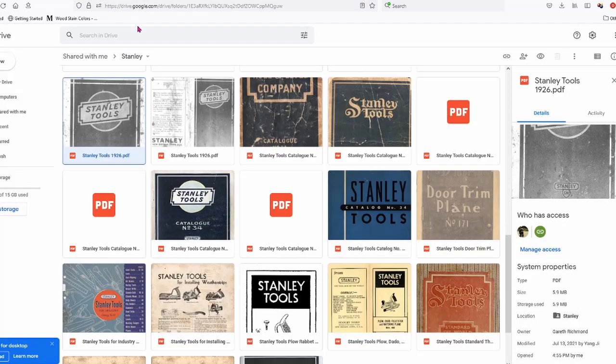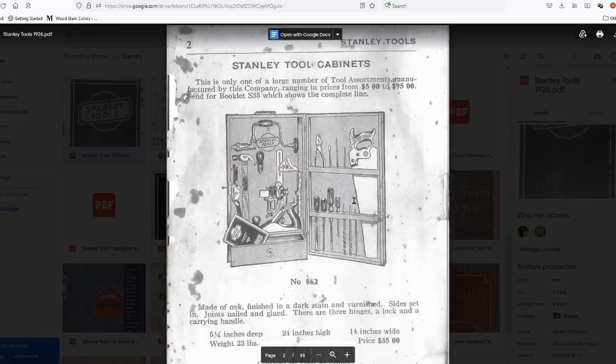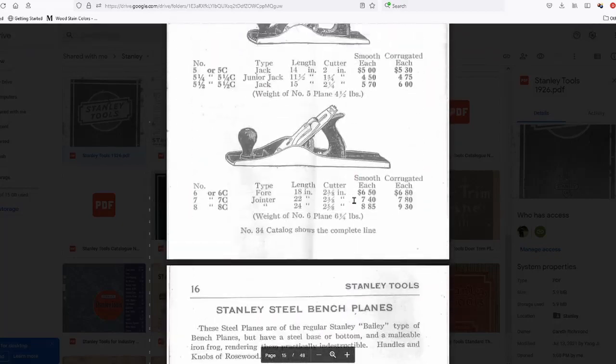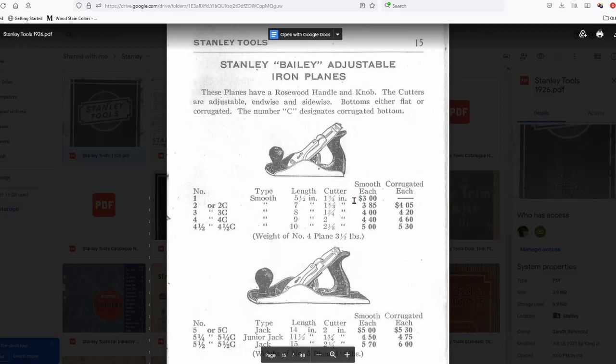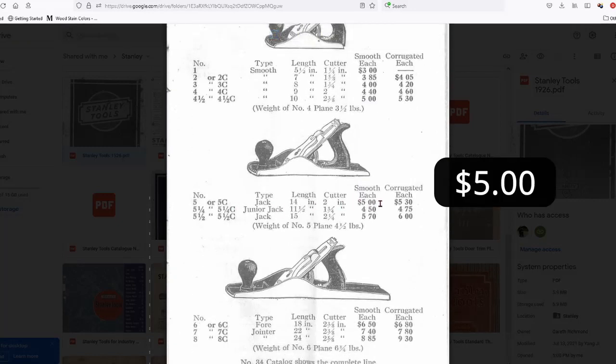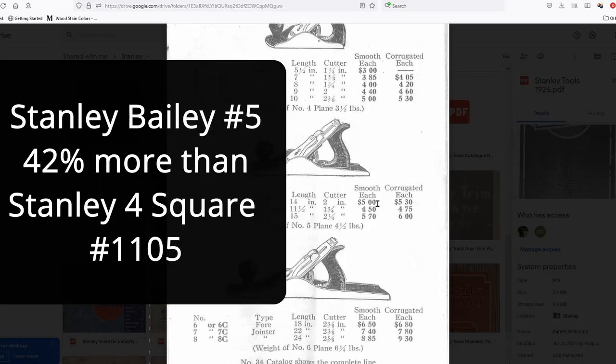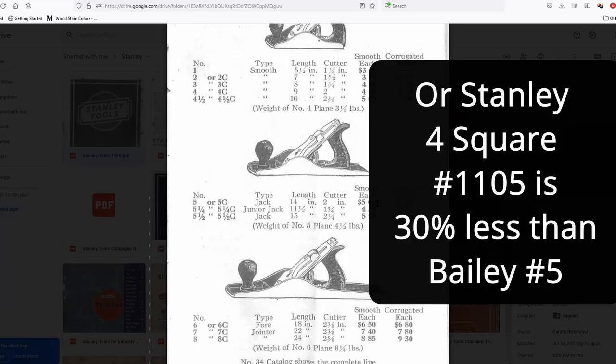And let's go over to this page. This is a Google Drive, again, that somebody else set up this wonderful resource, and I thank him for it. And up here are Stanley tools for 1926. And if I click this open, and we go down several pages, past the rules, squares, levels, etc., we eventually hit the hand planes. And here are the Stanley Baileys, and here you can see the number 5 has a list price of $5. So again, if these prices are comparable, then that means that the Stanley Bailey number 5 is 42% more than the Four Square 1105. Or if you look at it the other way around, if you're thinking of buying an 1105, it's at a 30% discount from the Stanley Bailey number 5.